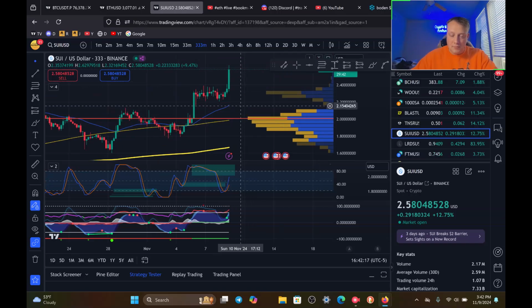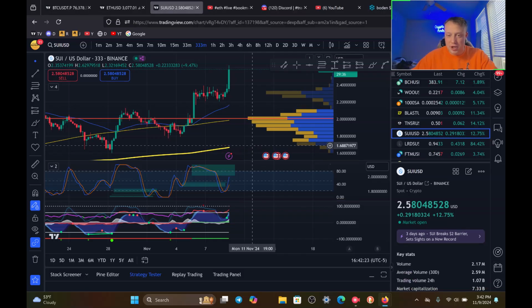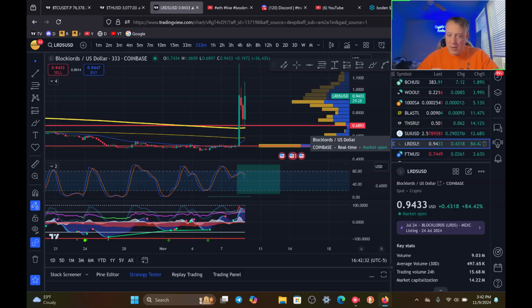Your stop loss would be technically 167. I mean, technically, you could probably put your stop here, but that's a tighter stop. So your stop could probably be 215. And if you lost 215, it's likely you come back down here to 168. But even 215 is still 40 cents away. So to me, SUI is too far away.